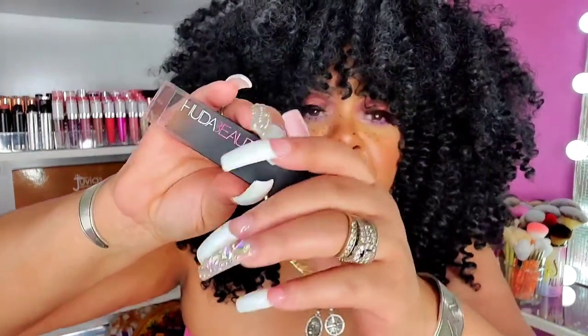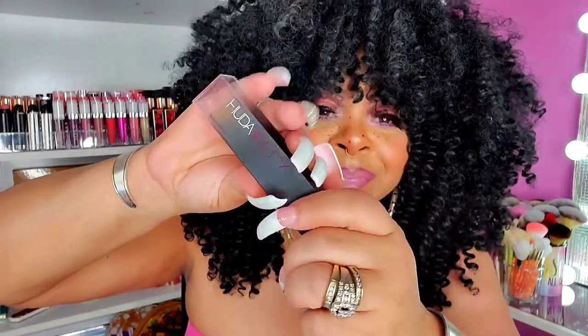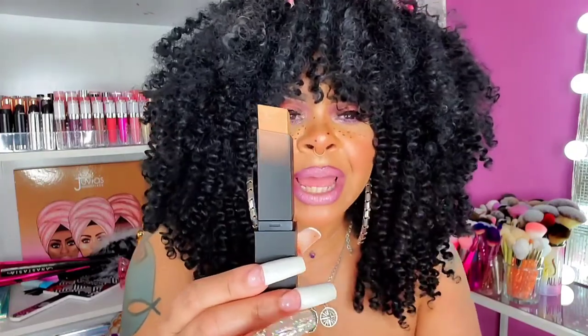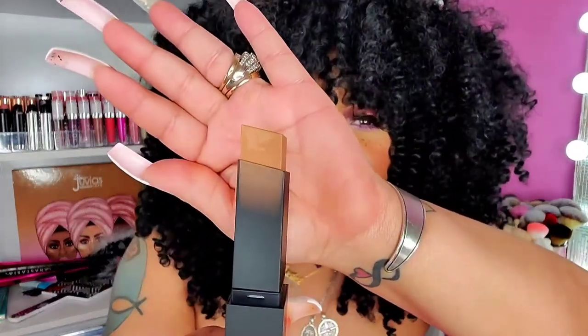But when I took a good look at this, guys, I feel like she might be just a little more tan than me. So let me just show you what it looks like right quick. Okay, guys, it comes in this very beautiful tube. It says Huda Beauty, and it looks just like her standard packaging. And then here's the foundation stick right here. And you get quite a bit of product, I think, guys. I'm not going to roll it all the way up, but even rolling this up, there's still some left.